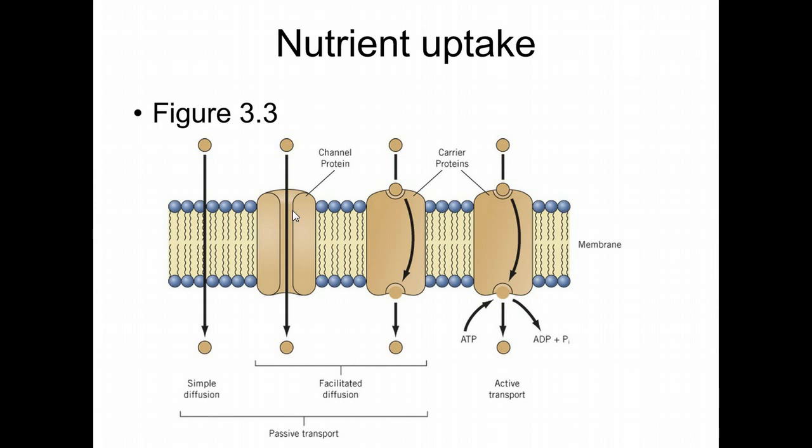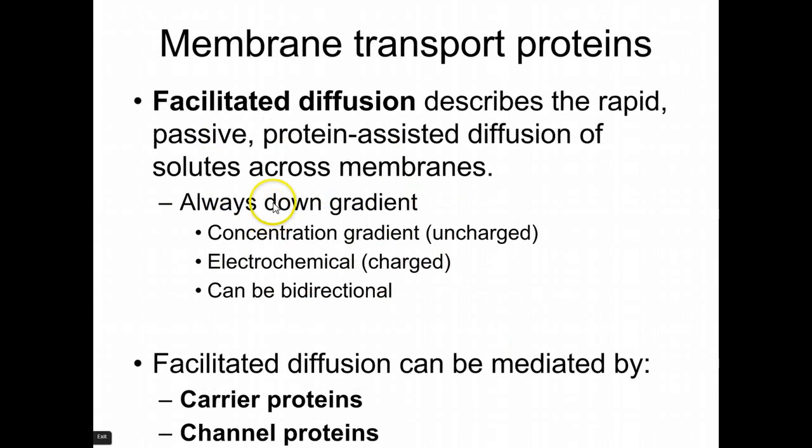Okay. Most channel proteins actually have gates. And what does a gate mean? It means if there are certain conditions on the outside, remember, everything is three-dimensional. You've got all those side groups sticking out, and they move some way, and then they can close. So if there's plenty of whatever is going to be transported on the inside, they can close off and stop movement through the channel. And in your book there's a good discussion of aquaporins being gated channels. Okay, facultative diffusion is always down a concentration gradient, can be in either direction, and has either carrier proteins or channel proteins.